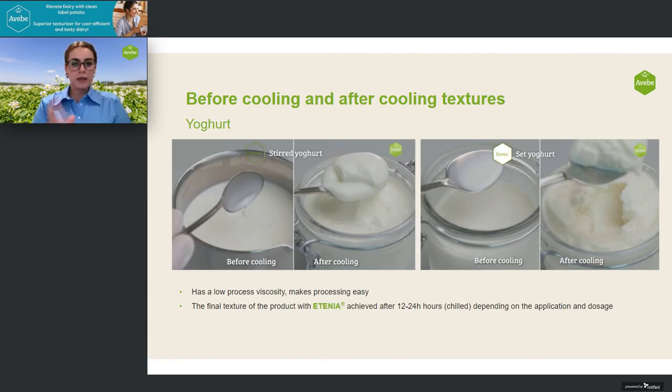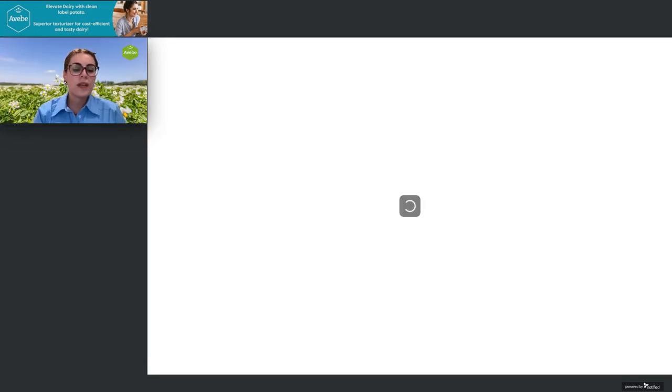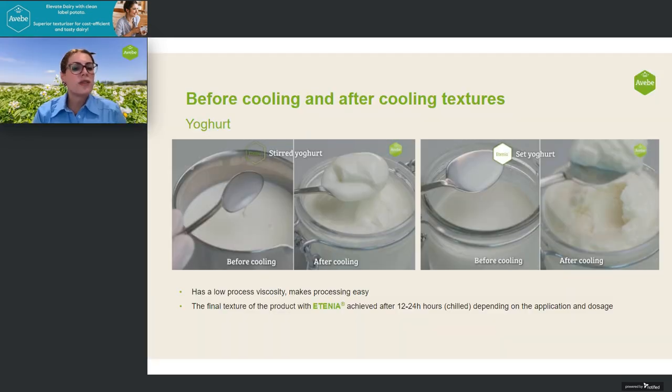To demonstrate it even better, we wanted to add pictures of the before-cooling and after-cooling texture. In the before-cooling pictures of these stirred yogurt and set yogurt, you can see there is a low viscosity. This is the low process viscosity of Etenia. It is not increasing the viscosity, so this makes the processing very easy, especially for a dairy product process.